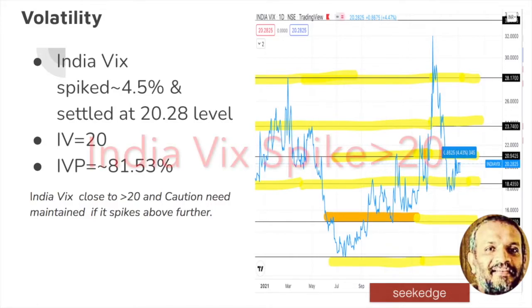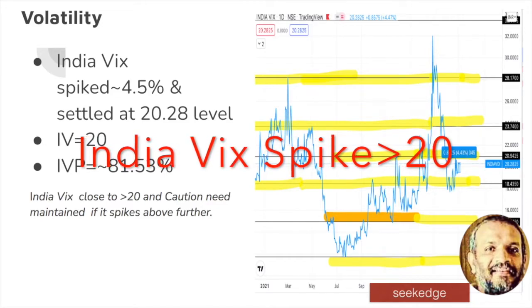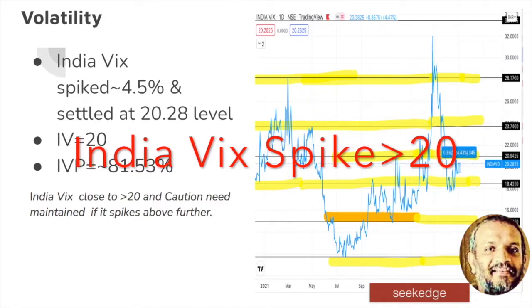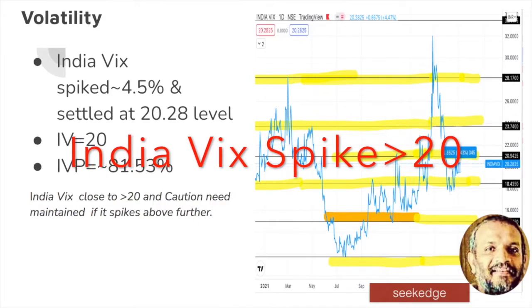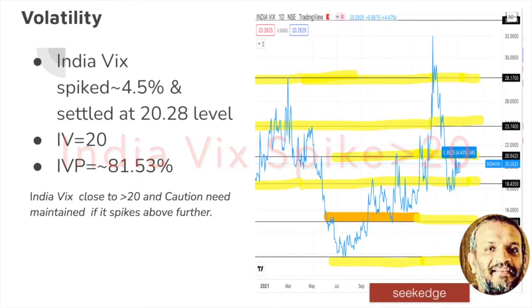So implied volatility percentile gives an indication based on a 52-week basis. So it gives a more clear picture on where exactly the VIX, India VIX, where exactly the volatility is. So 81.5 is in the very high forms. Anything above the 50% shows that the volatility is huge, right? And India VIX on top of that is about 20, which is also an indication. So implied volatility percentile and India VIX are at high volatile zones. You have to be careful, right?